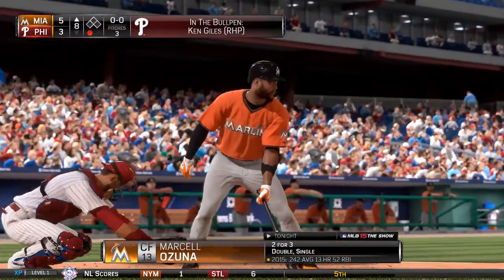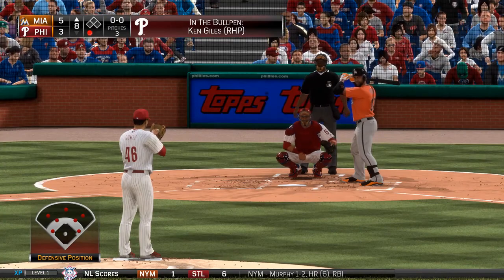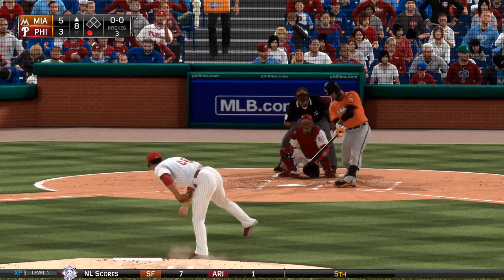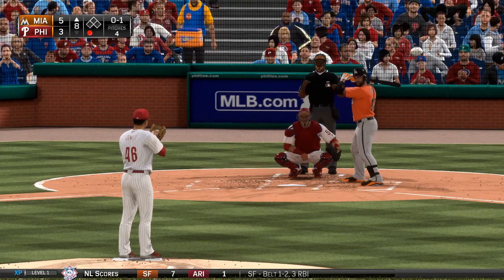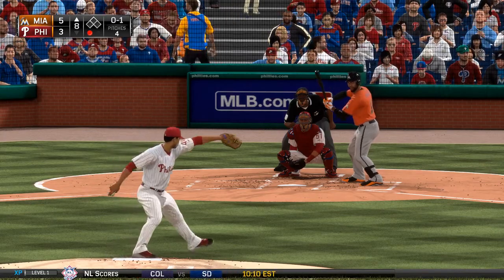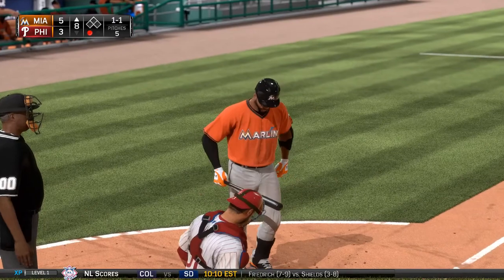Marcell Ozuna will get another shot now, 2 for 3 in the game. Now some movement out in the Phillies bullpen as a lefty and a right-hander start to loosen. Goes down to get the sinker, and it's chopped foul at the plate. It's strike 1. Now the pitch. And a pitch in the dirt as he lays off. It's 1-1.